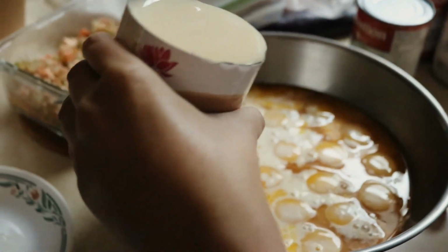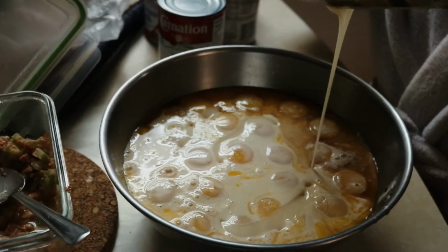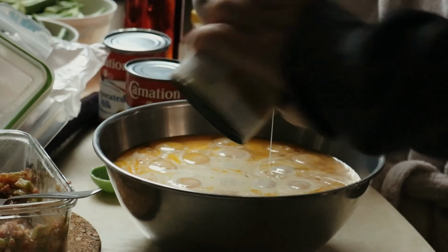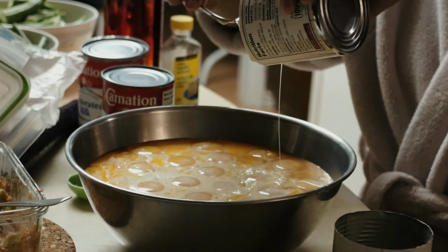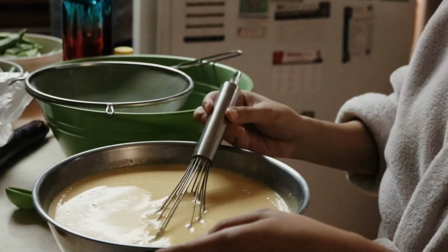Here's the condensed milk. Here's two condensed milk. It's not as thin because I don't see it pouring. There you go. This is like the fun part of baking. Hey, you ruined the sugar. Here's the chunk. Okay, so we're gonna pour it here.